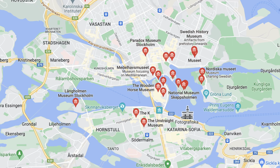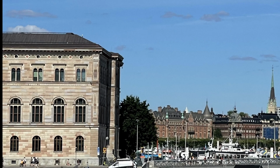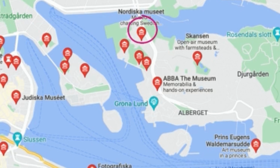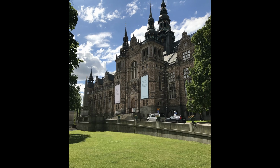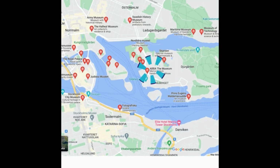There are a number of museums in Stockholm, and so many are worth seeing. Again, if you have time, stay a few days. You'll want to check out the National Museum, the Nordic Museum, the ABBA Museum, and then there are a few extra special ones.